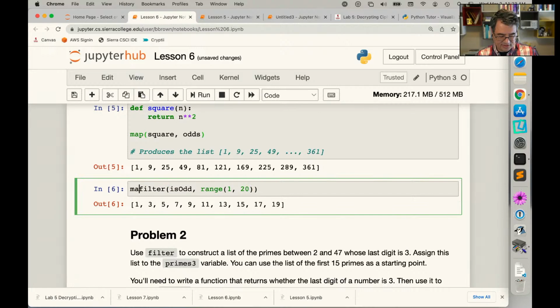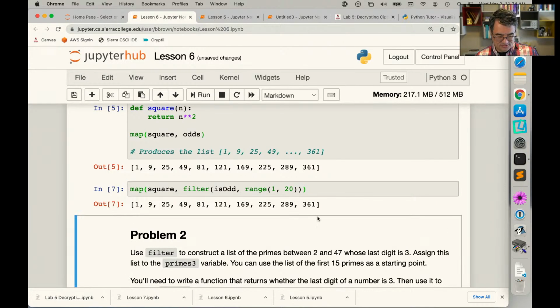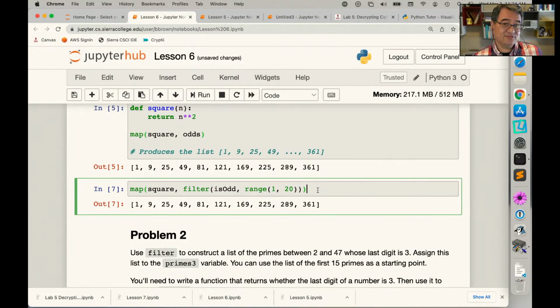And then from that, I could map square onto that. And that gives me the same list of numbers. So I started with the range of numbers from 1 to 20, and then I used filter for is odd, and that gave me a list of just the odd numbers, and then that was passed into map, and I applied square to it. Okay, so I'm able to do now in one line what previously took me 3 or 4 lines to do.